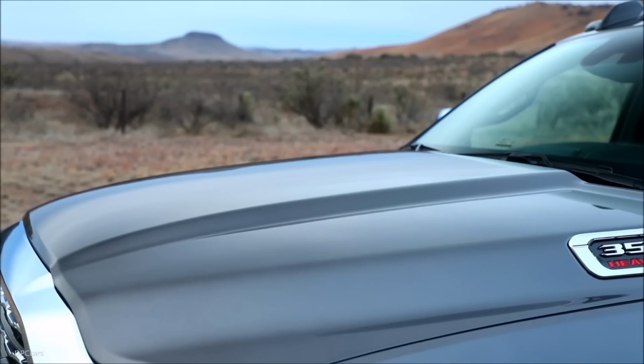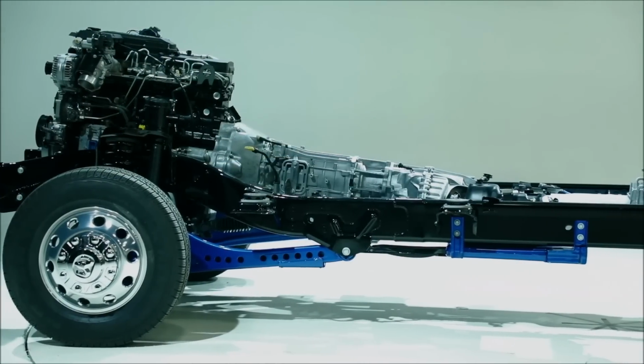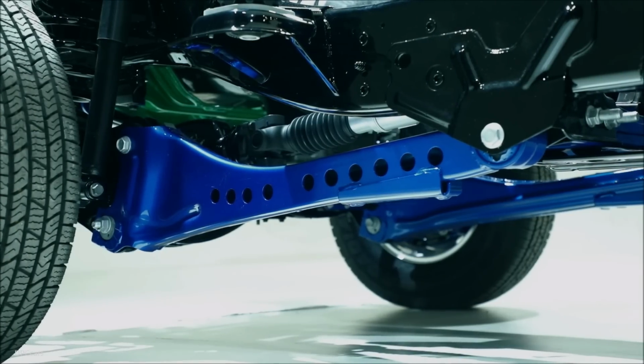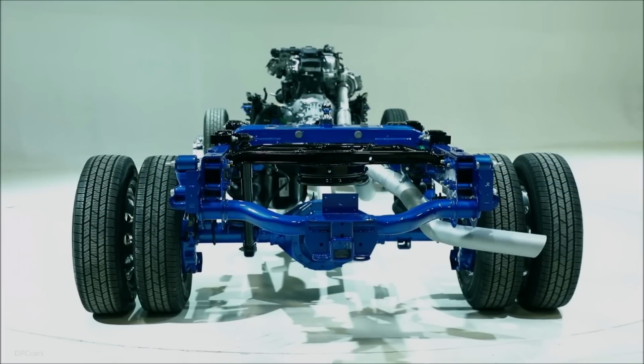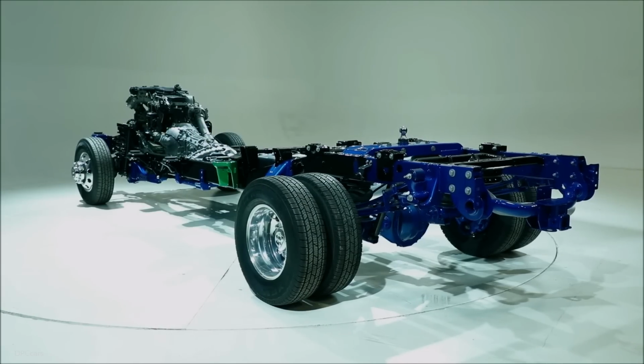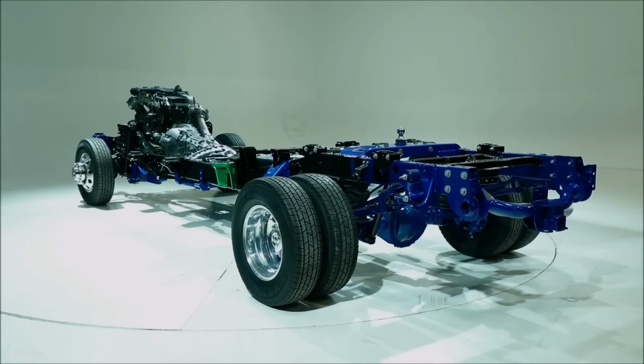We used an aluminum hood. We used high-strength steel. We lightened the frame in certain areas. We stiffened the frame in other areas. We added capability into the frame. We added hydro mounts to the frame. The Ram Heavy Duty now has 70% high-strength steel in the frame.